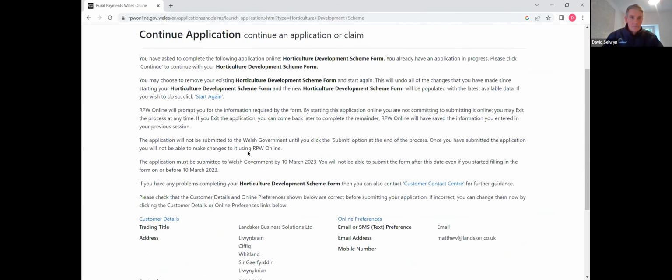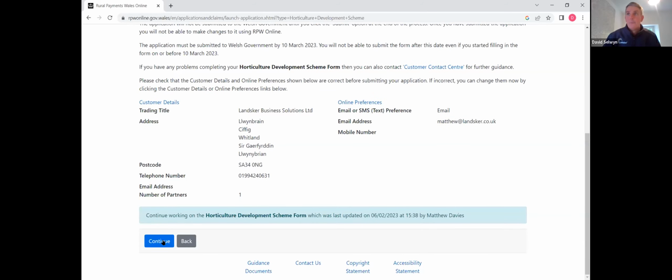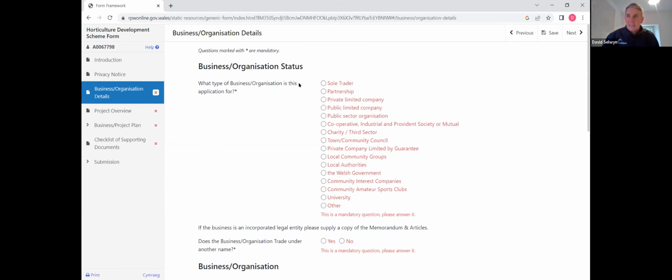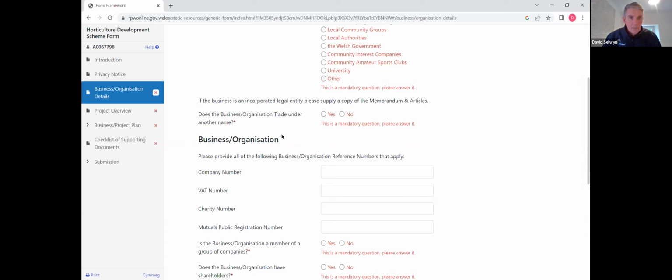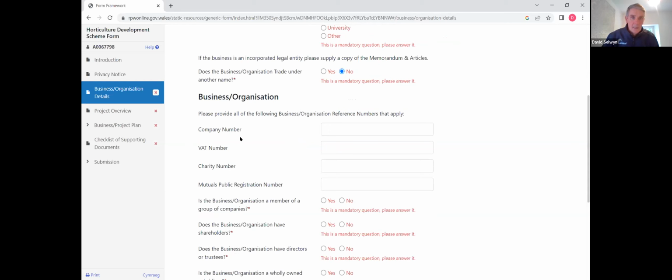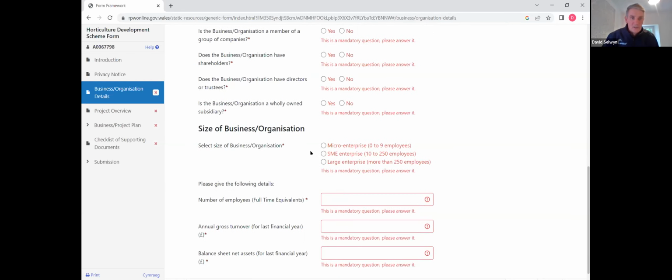There is lots of gumph at the start of it, which you will absolutely read. We're going to click continue at the moment. Okay, so you'll notice that there is the instruction letter and privacy notice. There is some detailed business organisation status. So you need to go through and say, okay, I'm a limited company, and do I trade under a different name? No, I trade under the same name, etc. You don't have to be a limited company. You can be any of these kinds of companies. I can't think of any company that you can't be to get this, in theory. Then company number, VAT numbers, etc. So basic questions that start an application form.